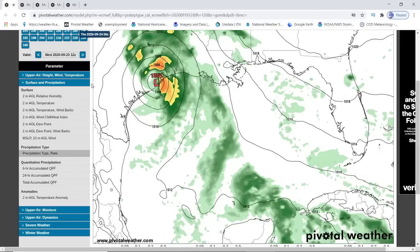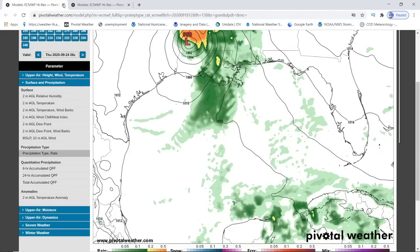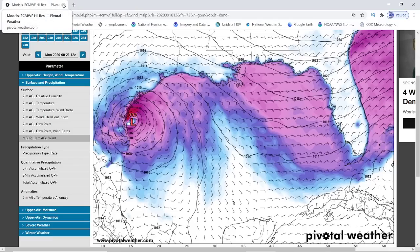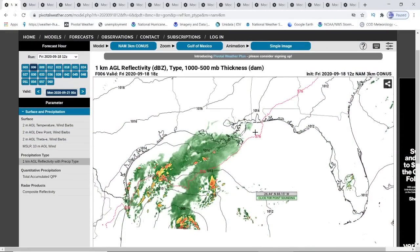Also, the 48-hour stall that GFS showed, Euro is only showing as maybe a 6 to 12-hour stall, if that. So Euro is really not showing a whole bunch of information. 30-knot winds. Guys, the Euro is showing that this thing is going to be weak. The GFS is what's showing that it's going to be strong.